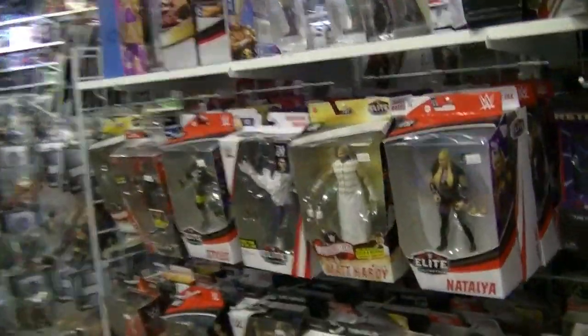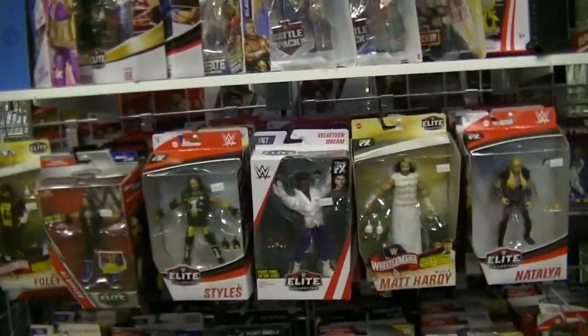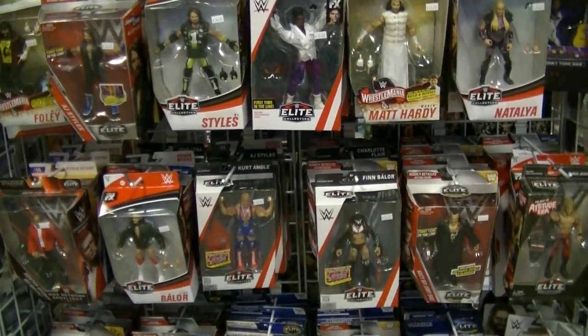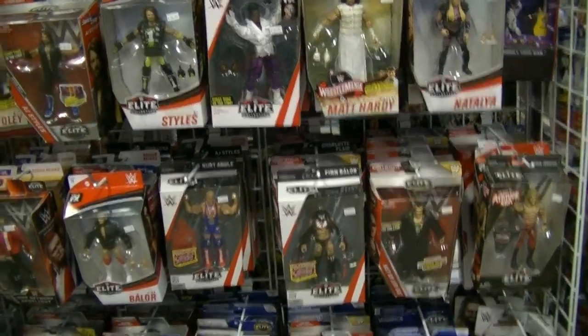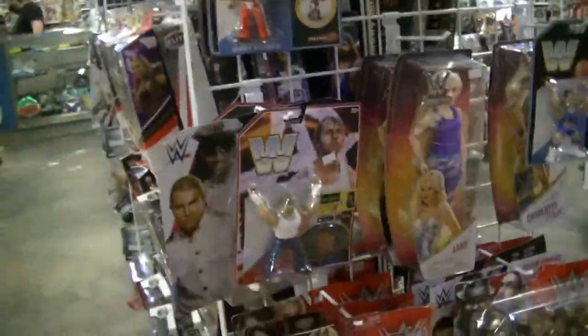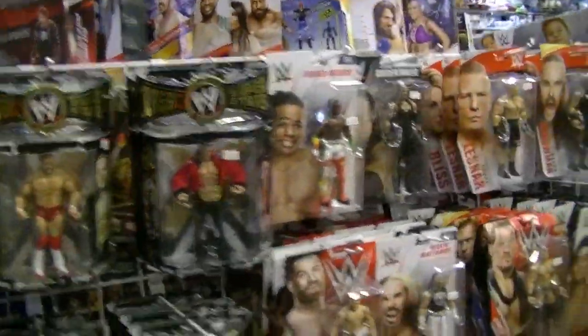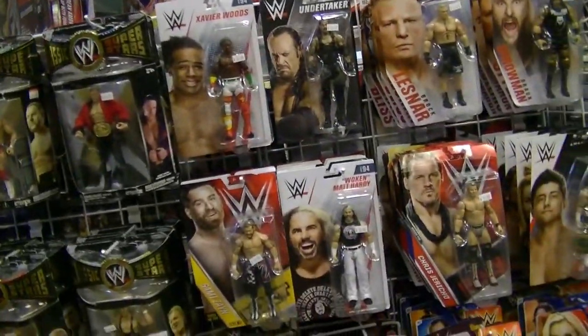They also have a good selection of wrestling figures. Again, I don't really do wrestling, but all I see is the WWE logo. I wonder if they ever retro back to the WWF logo.